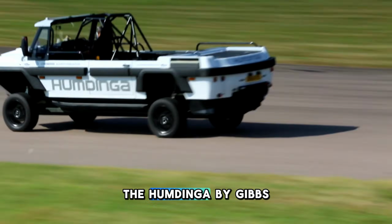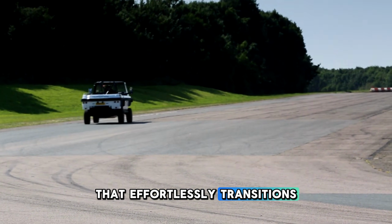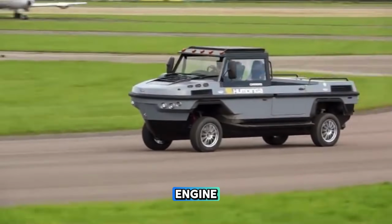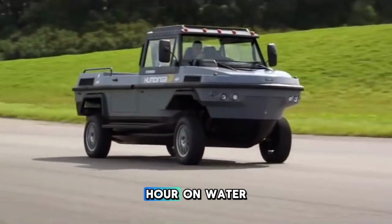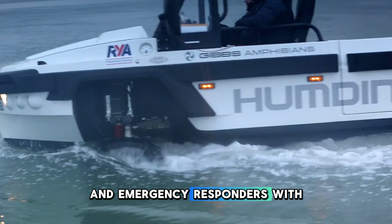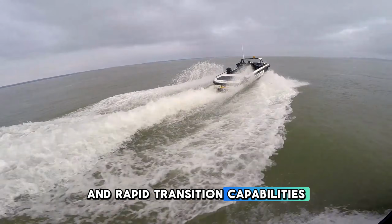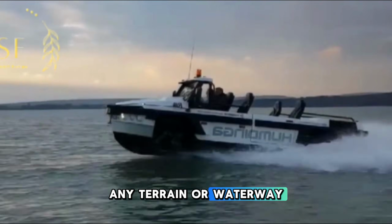Humdinger. The Humdinger by Gibbs Technologies is an amphibious vehicle that effortlessly transitions from land to water. Powered by a diesel engine and capable of highway speeds on land and 30 miles per hour on water, this versatile vehicle is perfect for both adventurous individuals and emergency responders. With its four-wheel drive and rapid transition capabilities, the Humdinger can tackle any terrain or waterway.